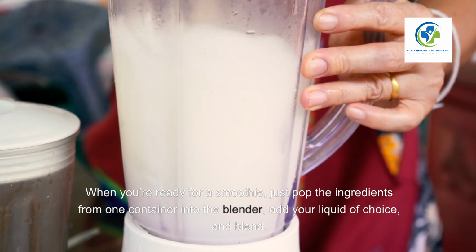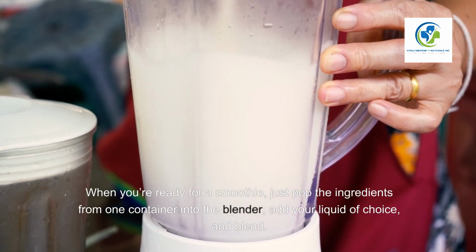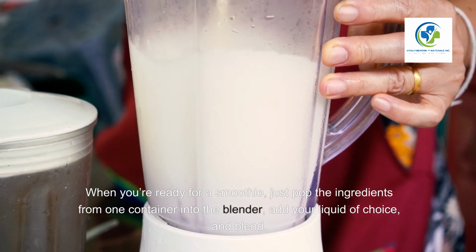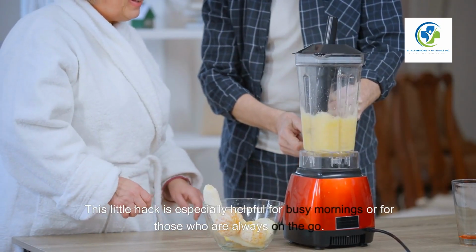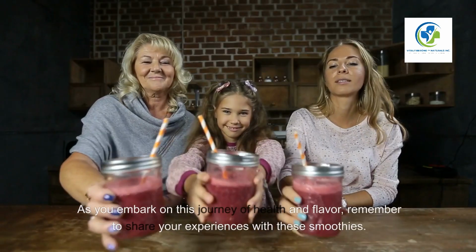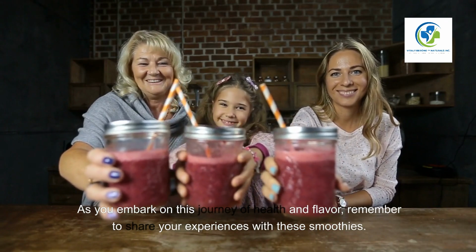When you're ready for a smoothie, just pop the ingredients from one container into the blender, add your liquid of choice, and blend. This little hack is especially helpful for busy mornings or for those who are always on the go. As you embark on this journey of health and flavor, remember to share your experiences with these smoothies.